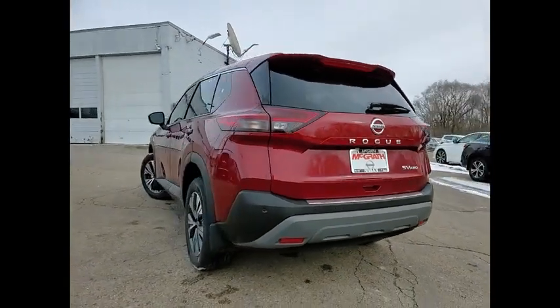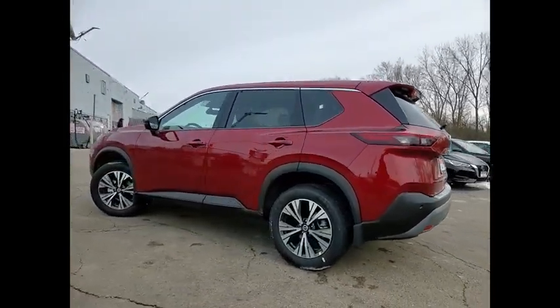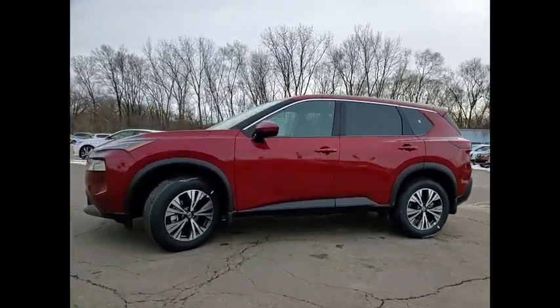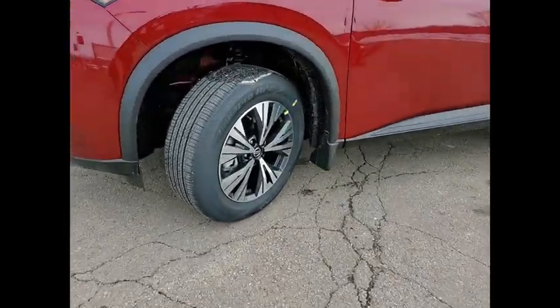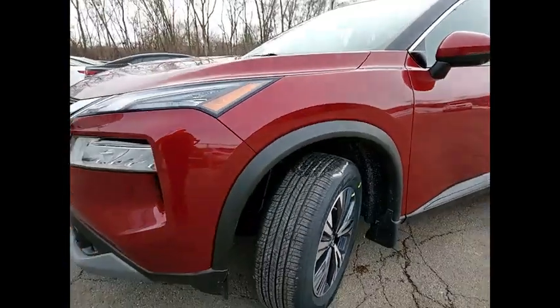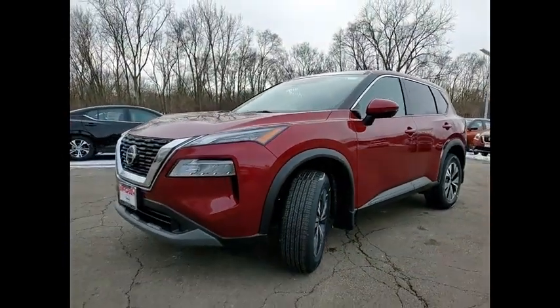Here are some of this vehicle's great options: electronic stability control, alloy wheels, brake assist, traction control, remote keyless entry, 4-wheel disc brakes, speed control, rear window wiper, rear window defroster, security system.